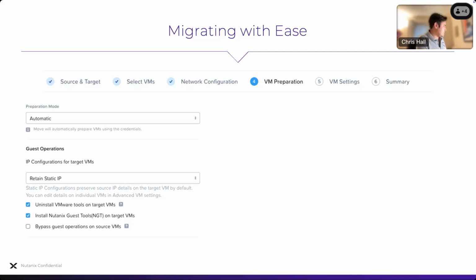Into the networking, yeah, so we can retain our static IPs. We can maybe go DHCP, or we can go individually configure IPs on the way through. As I say, maybe we're swapping networks. Maybe we're going up to the cloud, something like that.